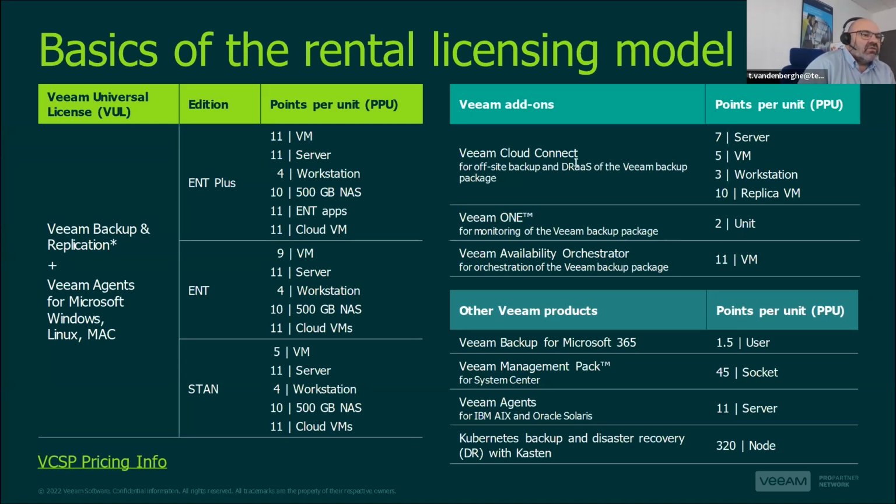We have add-ons. So if a customer wants to use your Veeam Cloud Connect, a server will be priced at 7 points, a virtual machine 5 points, more on that later on. Workstation 3 points. And if you want a replica, disaster recovery as a service, it's 10 points. Veeam One, a separate product but nice to have for monitoring, is 2 points a unit, depending on what you're using, monitoring, VM, physical, you name it. Veeam Availability Orchestrator is also available for service providers, to orchestrate your disaster recovery failover. It's 11 points a virtual machine.